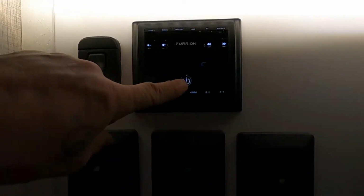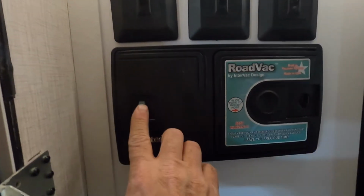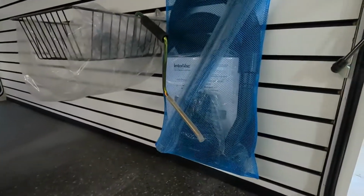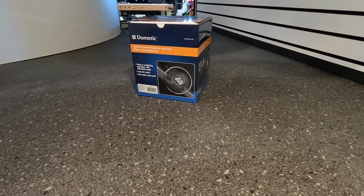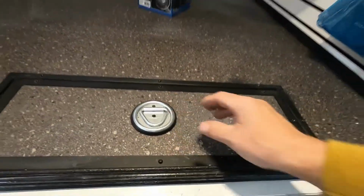Furion sound system from around here. Bunch of accent lights for the unit. Your vacuum, you can hook the hose up here. Turn that on. There's your vacuum system. Lighting out here. A fan that'll actually hook up to your awning. And more storage under here.